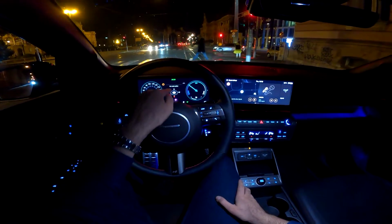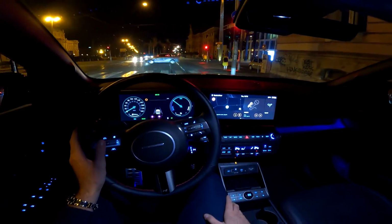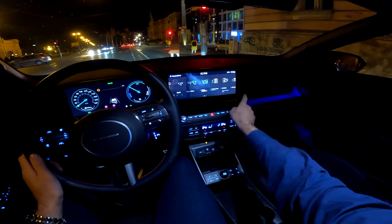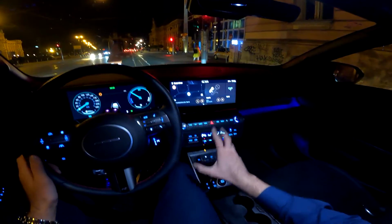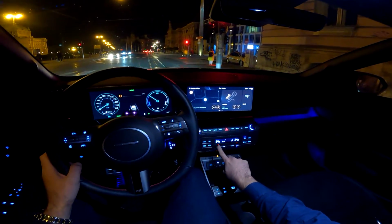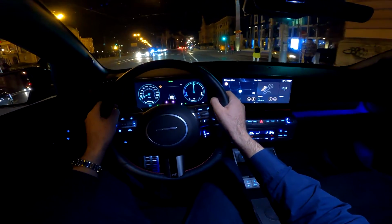And you can also change what you see here in front of you. So, a bunch of things available here in front of you. Then the main touchscreen with, once again, the new infotainment system, and then the AC on switches, which is always nice to see. So very easy to use.